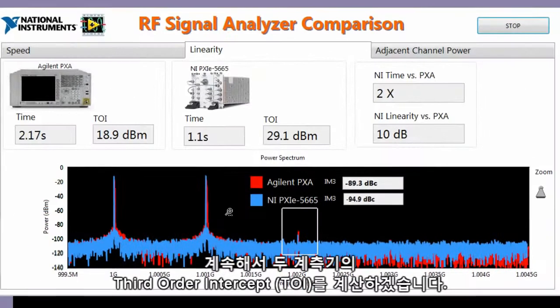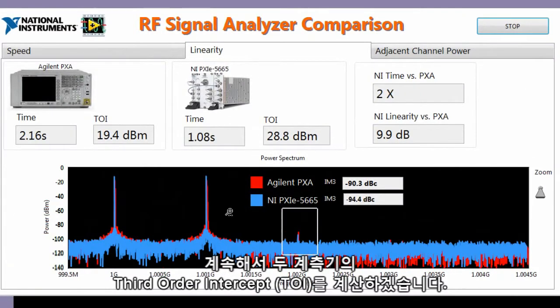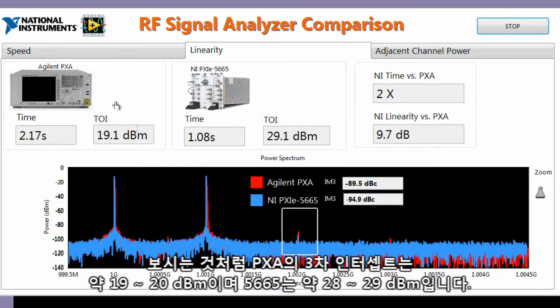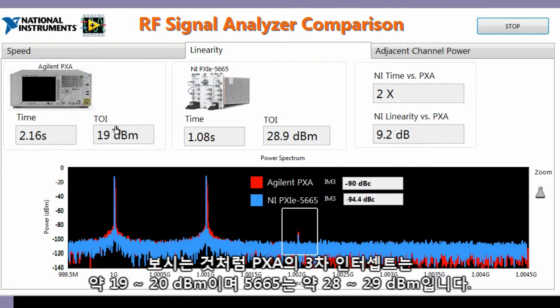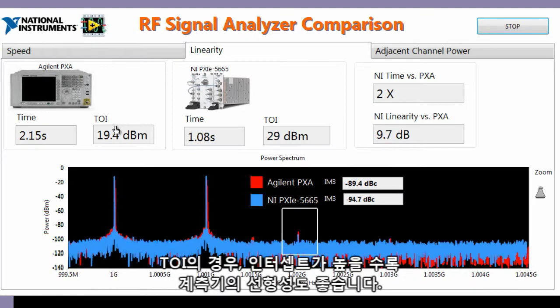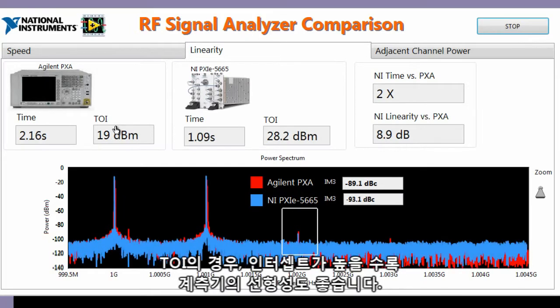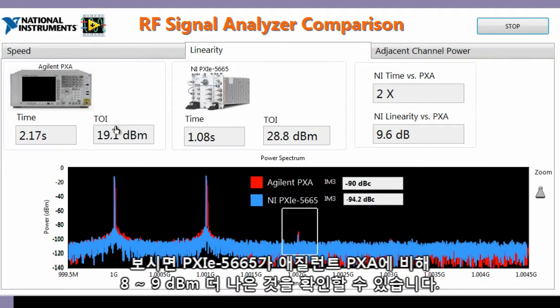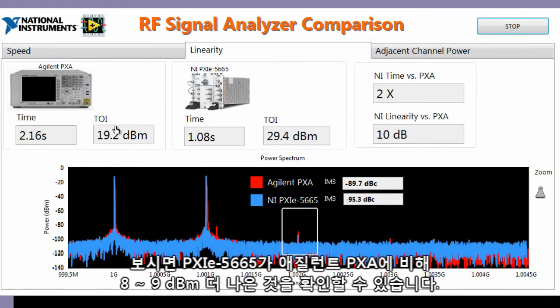We can also go ahead and calculate the third-order intercept, or TOI, of both instruments. And as you can see, the third-order intercept of the PXA is about 19 or 20 dBm, whereas that on the 5665 is about 28 to 29 dBm. Again, the third-order intercept, the higher the intercept, the better the linearity of the instrument. So here we're seeing that the PXI Express 5665 is about 8 to 9 dB better than the Agilent PXA.